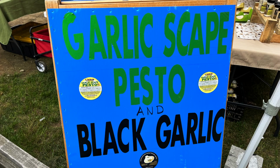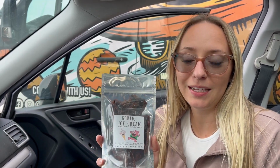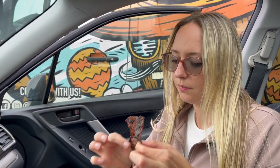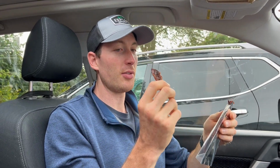Today at Garlic Fest in the Old Mystic Village, we found garlic, ice cream, bacon. So this is bacon that's been candied with garlic and vanilla extract. Let's try it out. Tastes like garlicky bacon. This does look pretty good. It's nice and sticky. You can see it up close there. And yeah, garlic ice cream bacon. Can't say I've tried it.